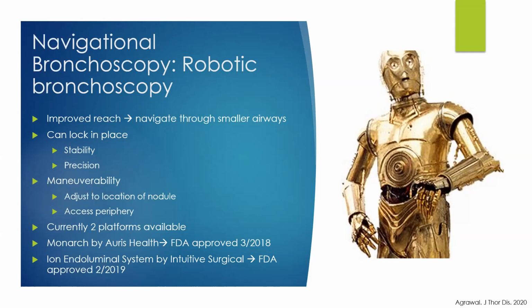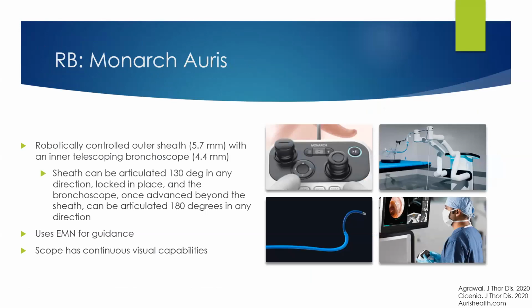There's currently 2 platforms that are available. One's the Monarch by Auris Health. It got FDA approval in March of 2018. And the other one's the Ion Endoluminal by Intuitive Surgical. And it got FDA approval in February of 2019. So this is what it looks like.